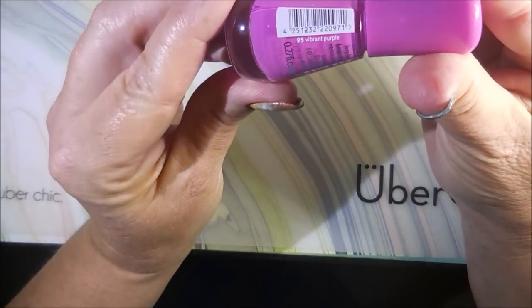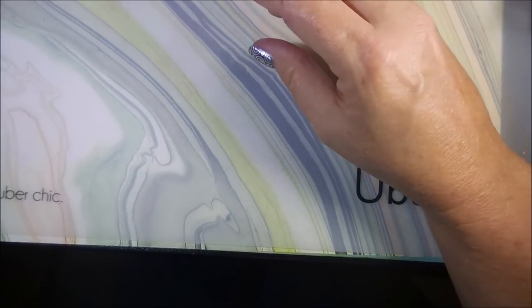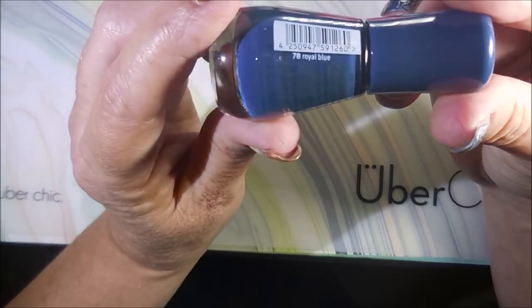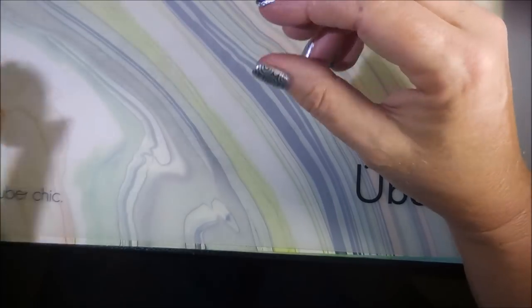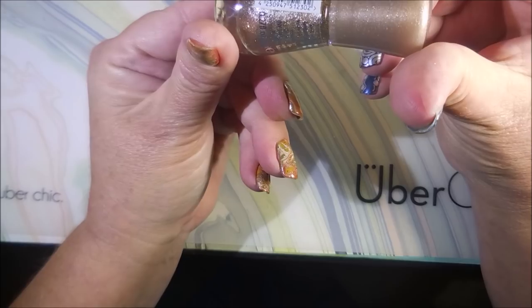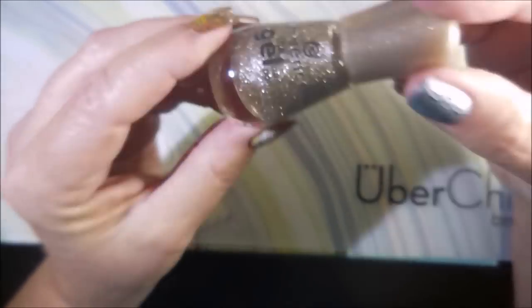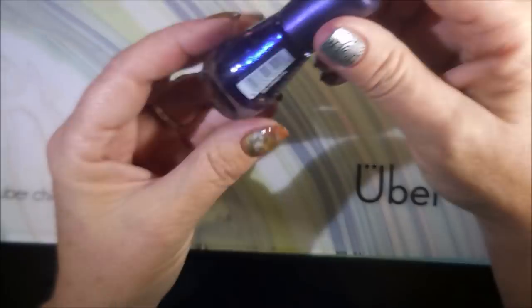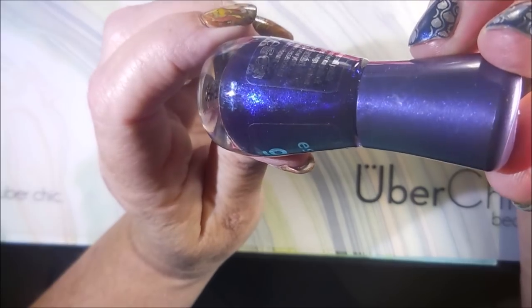What a cute name. And then another one. This one's Vibrant Purple. And that is so perfectly named. Gorgeous. Got some more here. We've got Royal Blue. Very pretty. And then this glitter bomb here. Oh, goodness. Is On Air. Is so pretty. And then the final one out of the Essence polishes is this crazy gorgeous, gorgeous blue.